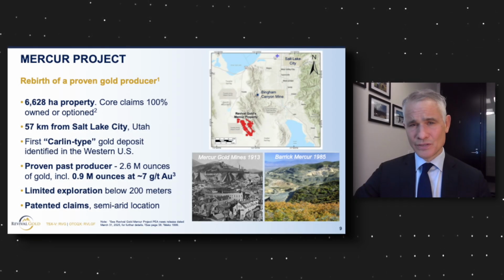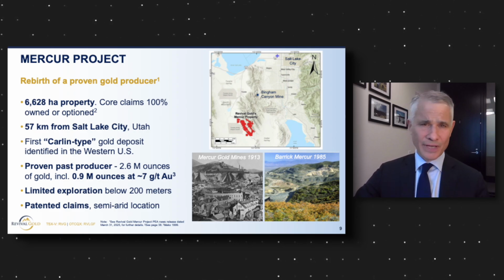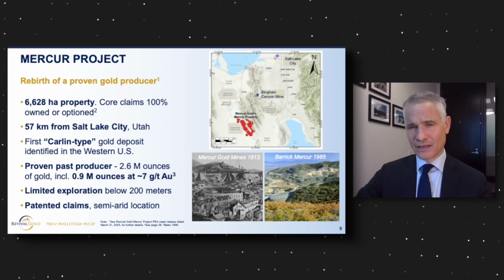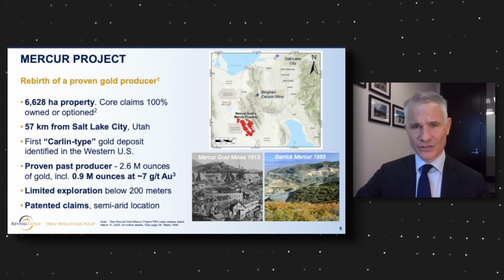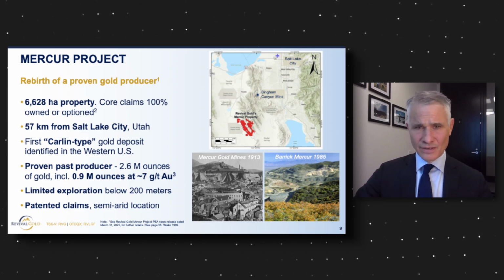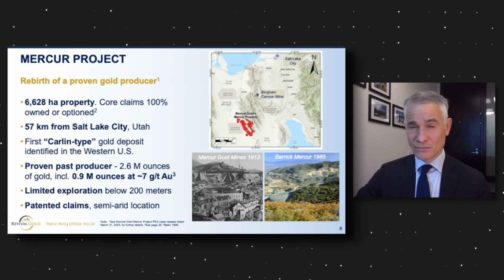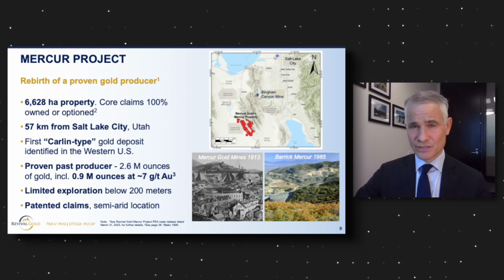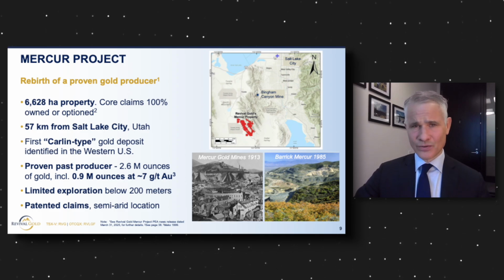The other thing I'd point to is the site location. We are 1 hour's drive from a major city, Salt Lake. That means that we can access people more easily. We don't have to build a construction camp. We don't have to have people on rotation and look after their transportation and their room and board and so on, as some of these operations do. And finally, it just gives us better access to equipment.